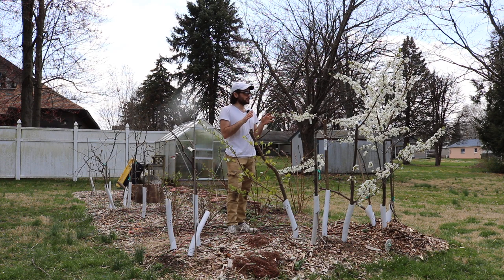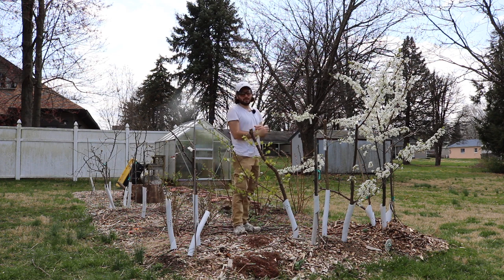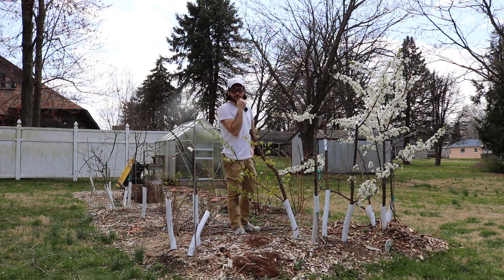What I'm noticing on these trees, particularly on these plums right here that are in full bloom, is that there's all kinds of species of wasps and bees on these trees. And believe it or not, there is actually some honeybees. And I don't know anybody in the area that is beekeeping, and I've never seen honeybees in this yard, but they're here.